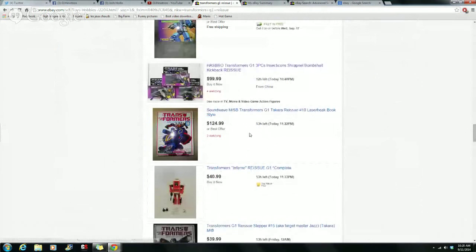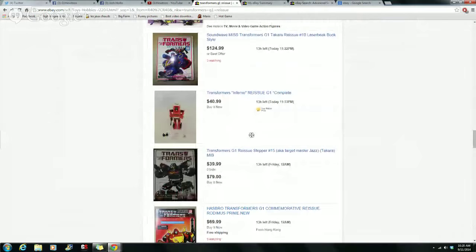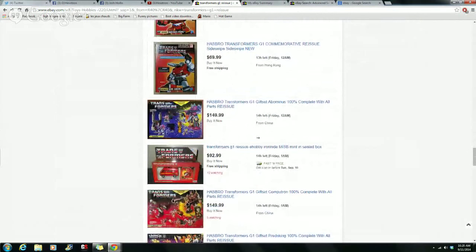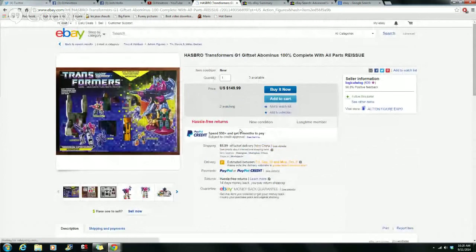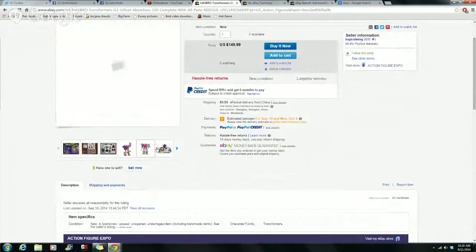That's what really bugs me. Yeah, and using the term reissue bugs me too. I guess if you really want to get down to technicalities, is a KO technically a reissue? Sure, but it's not an authentic reissue. And to have the word Hasbro and stuff, it just gets really shady.